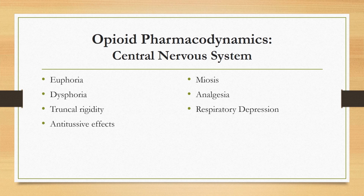Ketamine, for example, although not an opioid, has a strong affinity for kappa receptors, and dysphoria is a common side effect with this drug. Dysphoria can also be seen in patients who take opioids in the absence of pain. It is important to remember that euphoria versus dysphoria is a patient-specific interpretation. What might be scary to one patient is playful to another.